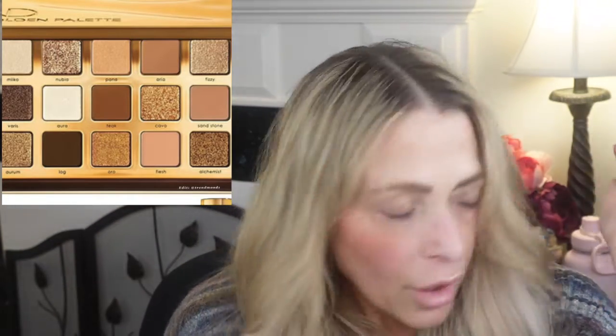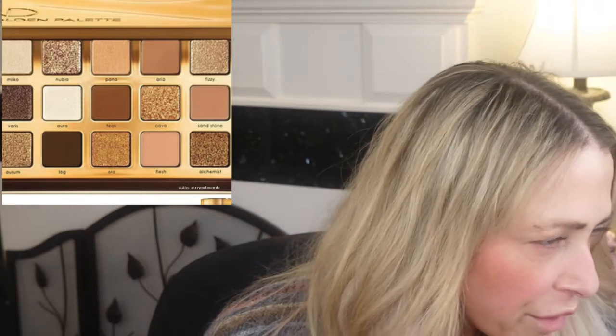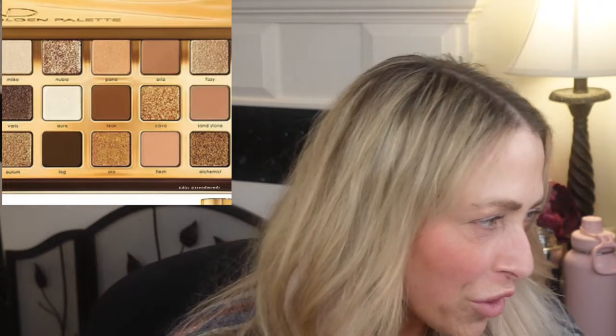Gosh, did I start too low? I hope I didn't. I am the worst swatcher in the world, but I am going to try my hardest to show you these shades today. The next one I think is called Fizzy, and to me that looks like a sparkly champagne, which would be a really cute name for it.